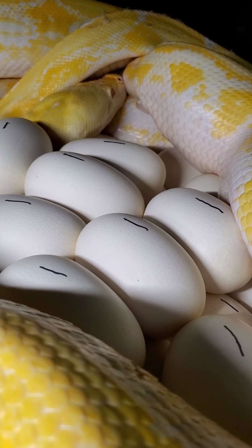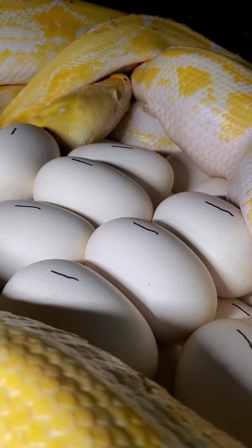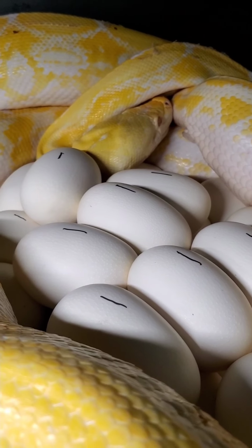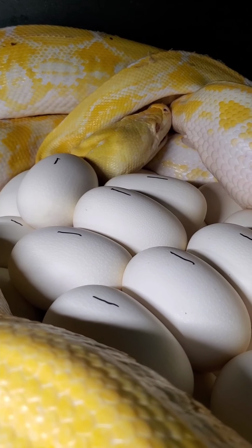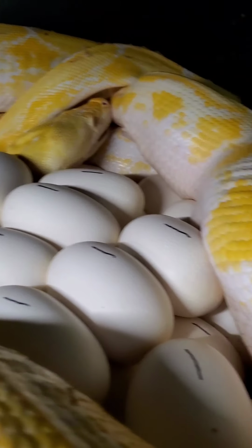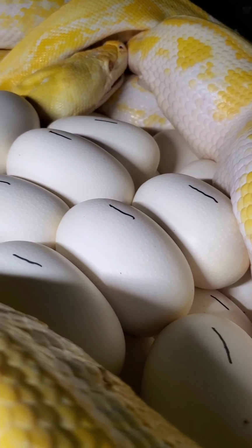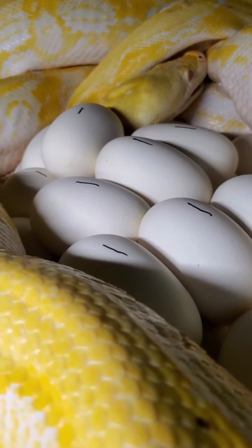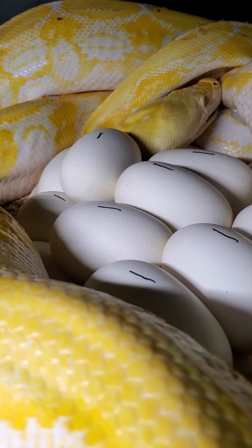But at any rate, something else I do is I go ahead and weigh the animal, so I know how light they are and how much weight they need to gain, because I weigh my animals when they're in breeding, and I try to weigh them about monthly. And this just helps me know how much weight this animal should gain when I get her back on food.